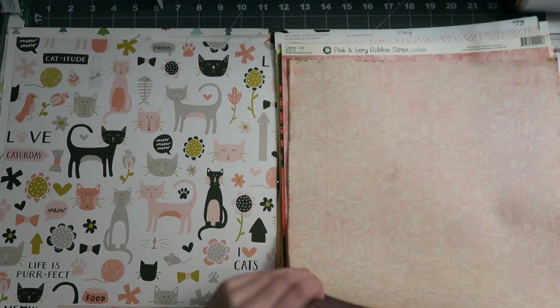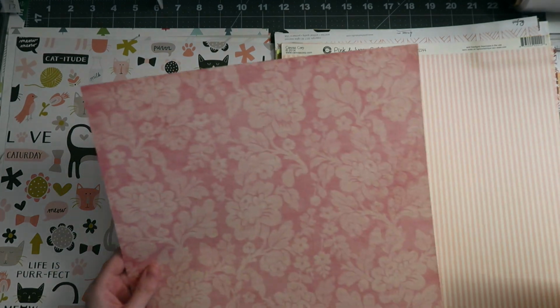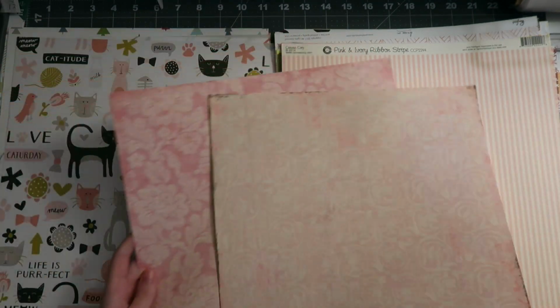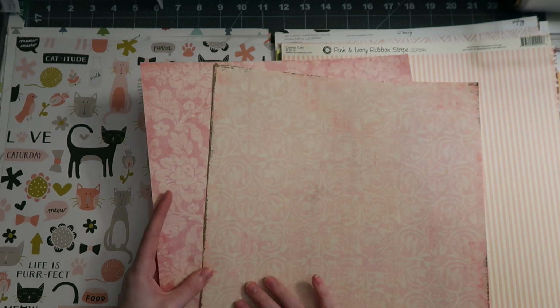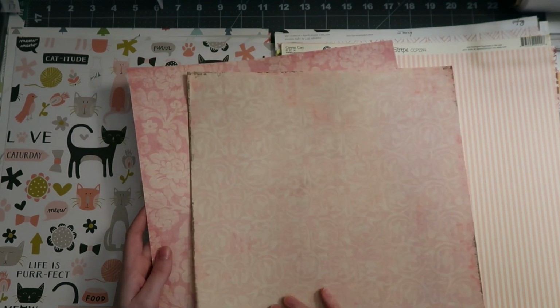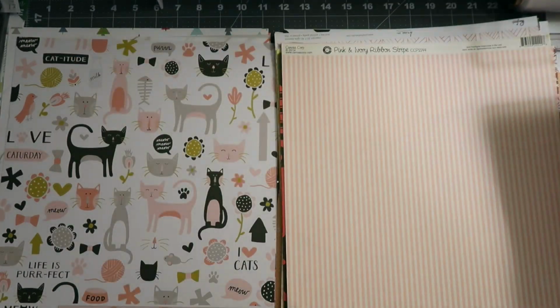And then this one, another thin one from My Mind's Eye. Okay, this one I actually really, really like. Paper Studio. But I don't scrapbook vintage much anymore. I know I got these for a birthday gift actually one year, which they're very beautiful. And back then I was into vintage, but not so much anymore. So I'm going to pass those along.